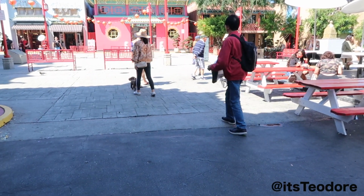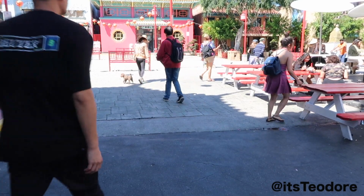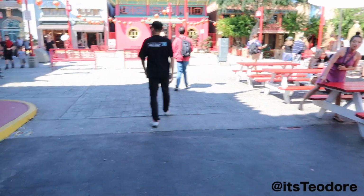Look at the dog jump up. He's so cute. No, he didn't jump. I missed the jump. He was like, Mom! So we are not really buying anything, just here for fun.